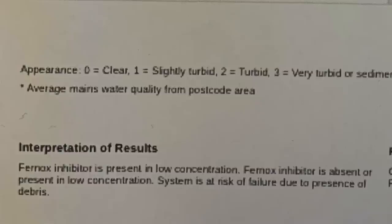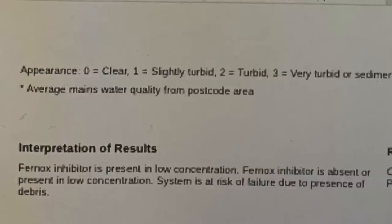Now down at the bottom, it gives its recommendations, and it says Fernox inhibitor is present in low concentrations. So was Fernox in there before, or has the cheap inhibitor we put in got Fernox products in it? It says the Fernox inhibitor is absent or present in low concentrations. It says the system is at risk of failure due to the presence of debris. Well, the turbidity test passed. It's got a filter on it, and it's had a filter on it for a long time, which was dirty, but I've seen tons worse.